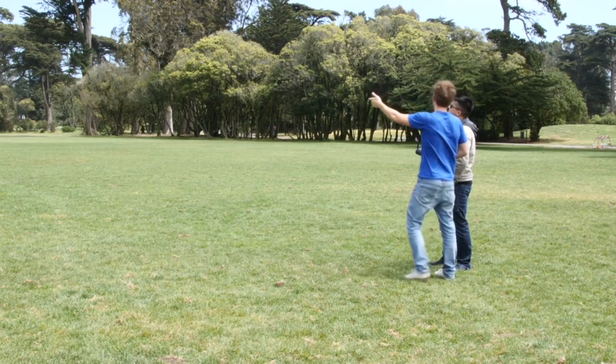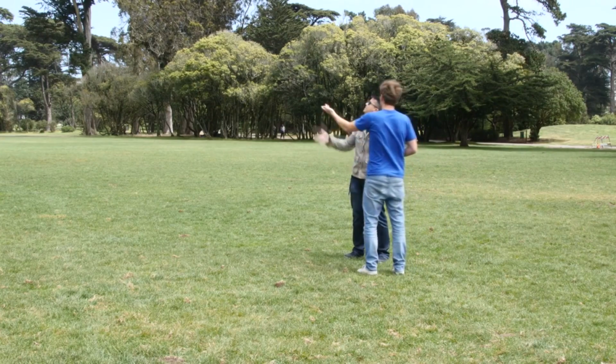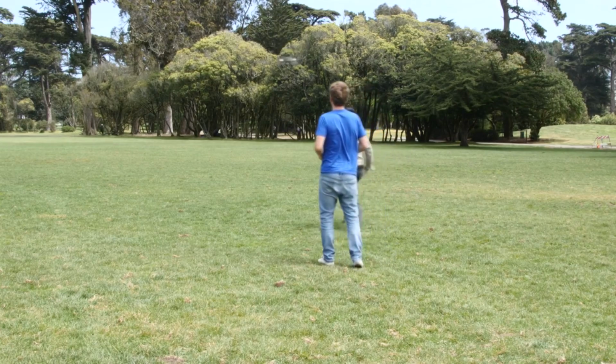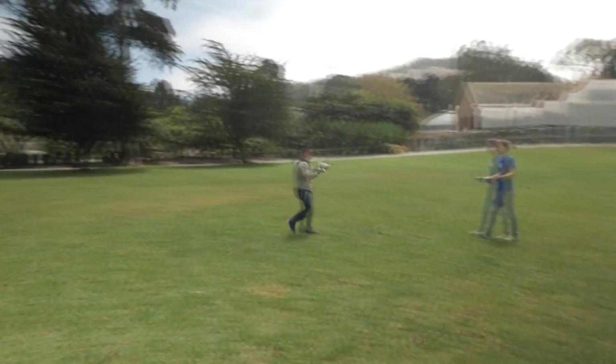Would you like to land it? You want to grab it? Yeah. So do I have to hold the device or? No, you just tap it at the bottom when it lands. Okay, now it's gonna land. Whoop. Stop it. Nice. Oh, that's cool. It turned itself off. Very easy to land, very easy to take off.